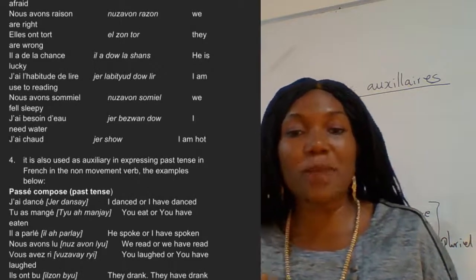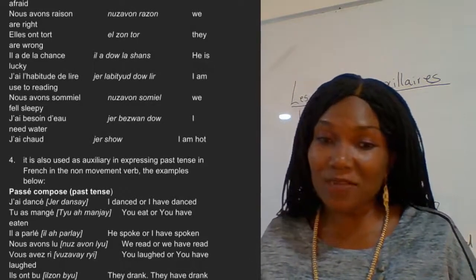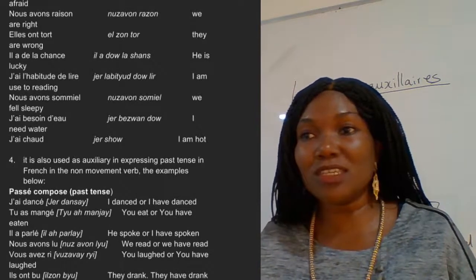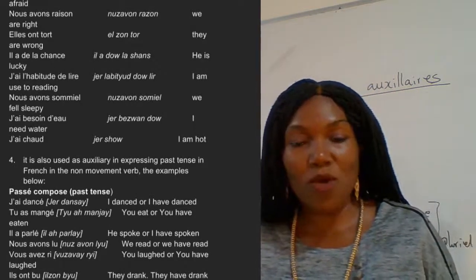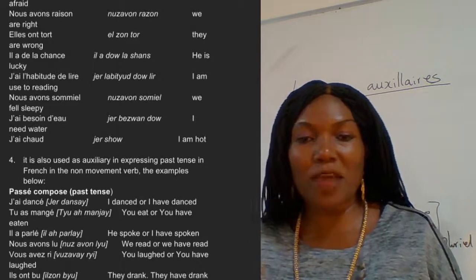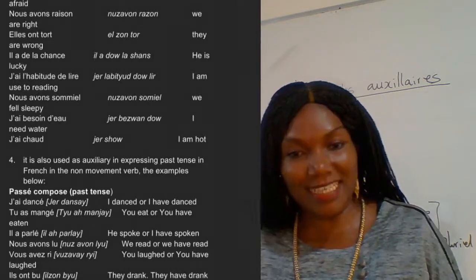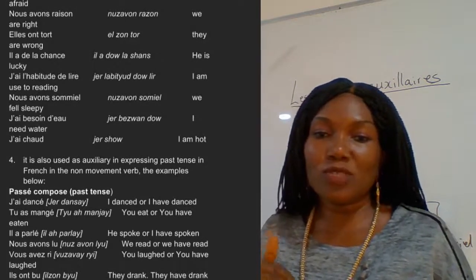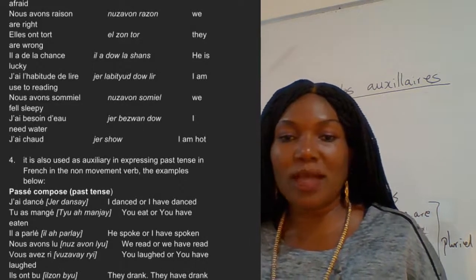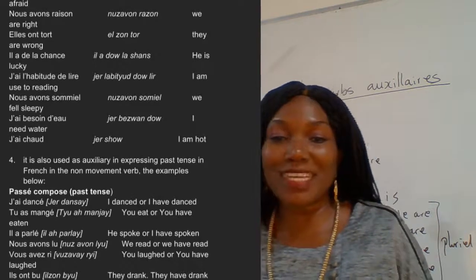Now, fourthly, we use the verb avoir to express past tense in French. That's why I say there is no way you can avoid this verb. You also use it to express what we call future. You must use your avoir for future sense. Then we have futur proche, where we use the verb aller again to express your future tense. Je vais manger, I'm going to eat. That's futur proche. But that of using the verb avoir for your future tense, je mangerai, tu mangeras, il mangera. Please take note of that.